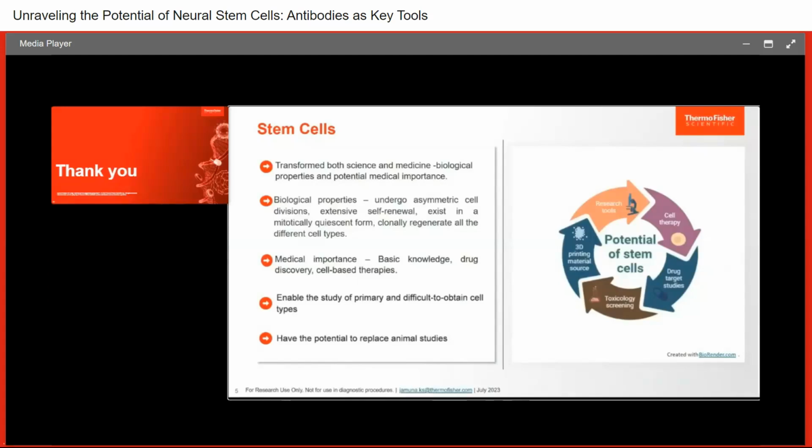The other distinguishing properties are self-renewal and pluripotency. These cells are also capable of existing in a mitotically quiescent form. Now, what is this mitotically quiescent form? This is a stage where the stem cells remain out of the cell cycle unless there is a requirement. This stage is critical to ensure lifelong tissue maintenance and to protect the stem cell pool from premature exhaustion under stressful conditions.